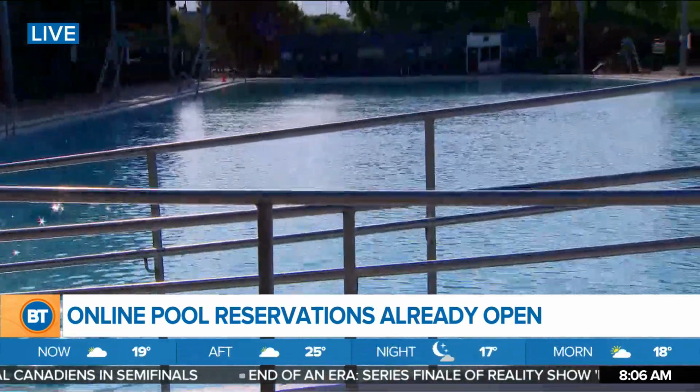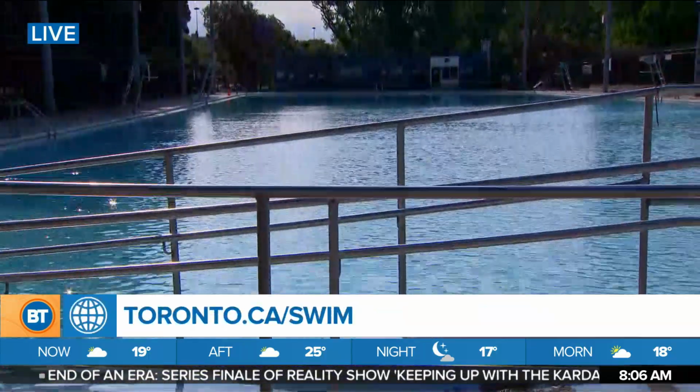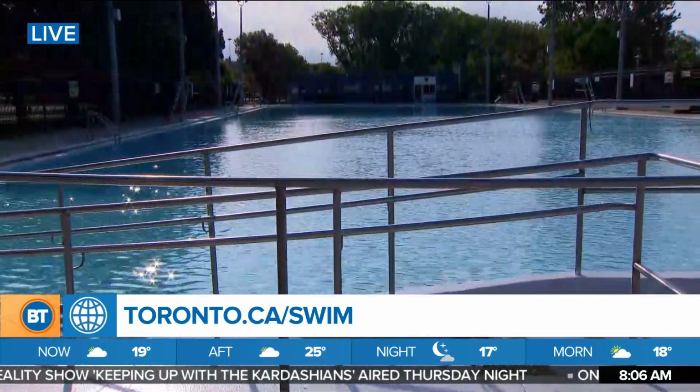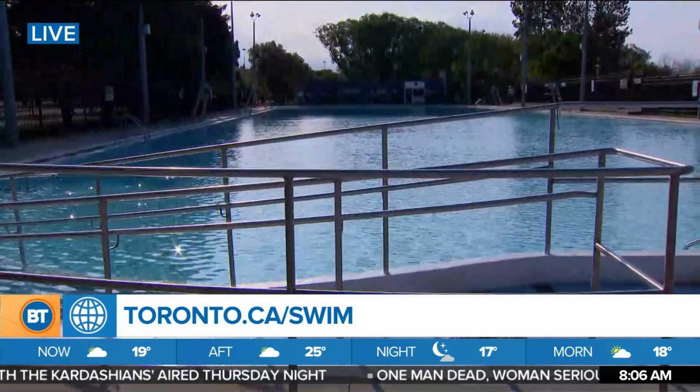We have all of the instructions in terms of health requirements. And all we're asking is that you get there 10 minutes before your swim time starts. We'll hold your time up until 5 minutes after the swim time starts, and everybody's getting about a 45-minute swim time, and then we sort of rotate to our next group of swimmers.